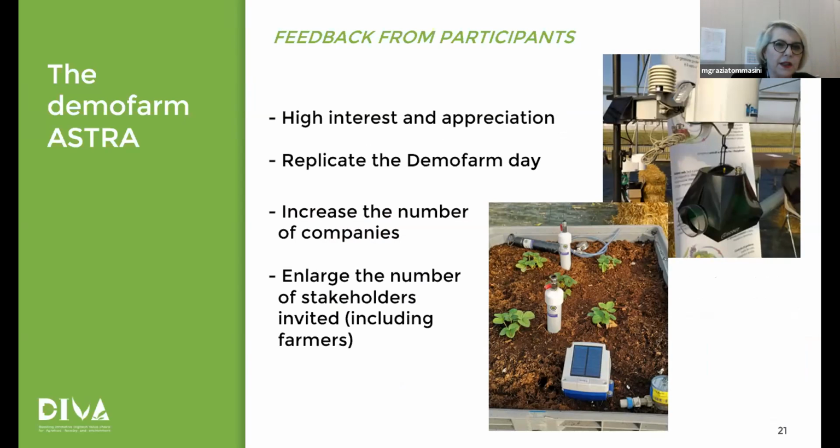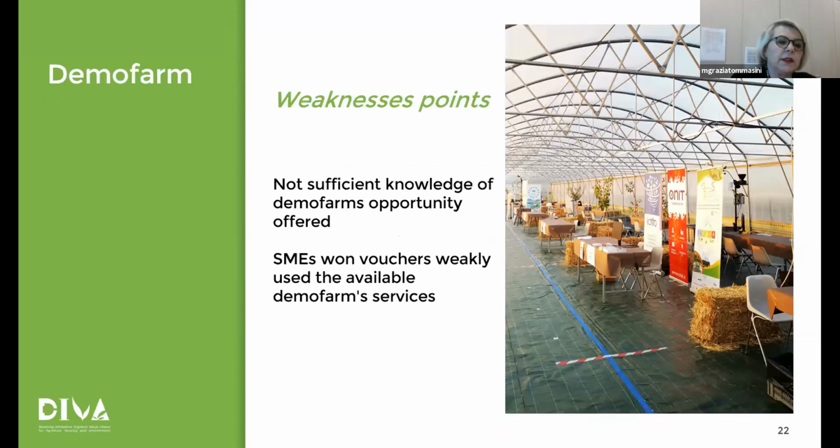Well, what was the feedback that we collected during the last period of such kind of experience? And this feedback is coming from both sides, from ICT companies together with agri-food sector users. We collected a very high interest and appreciation for the activity to bring the actors closer together. And one request was related to the demo farm day, that many asked to replicate, not just one per year, but even many times along the year. And in such case, to increase also the number of companies that could present and show their solution, and on the other hand, to enlarge the number of stakeholders invited, including farmers. But on the other hand, we have to highlight some general remarks that are coming out from our experience.